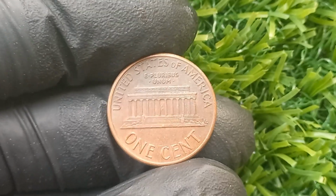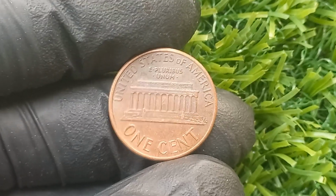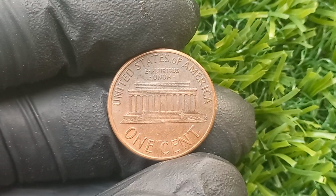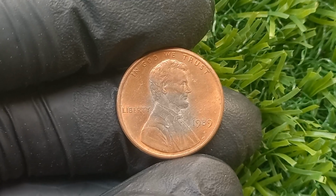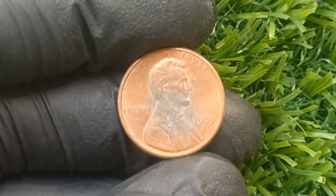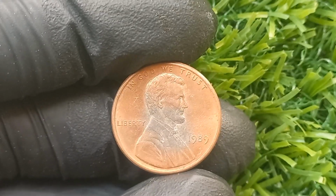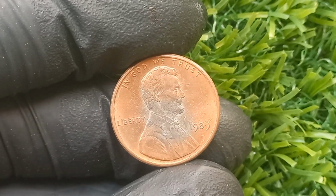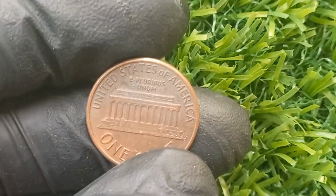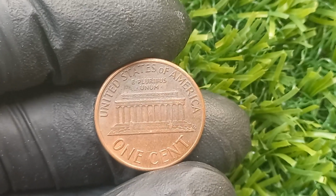First, scarcity. The 1989 Memorial No Mint Mark penny was produced in extremely limited quantities. Unlike the usual billions minted each year, only a tiny fraction exist without the mint mark. This scarcity is like gold dust in the coin world. The rarer it is, the higher the value climbs, but rarity alone isn't enough. Condition matters. The coin's value skyrockets when it's in pristine, uncirculated condition. Those perfect coins? They're the holy grail, commanding prices that turn heads and open wallets wide.